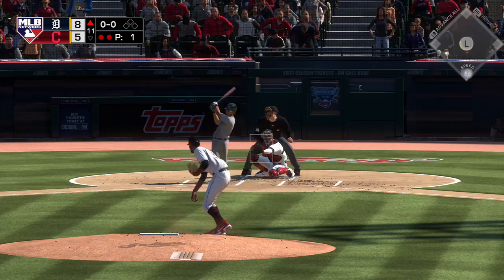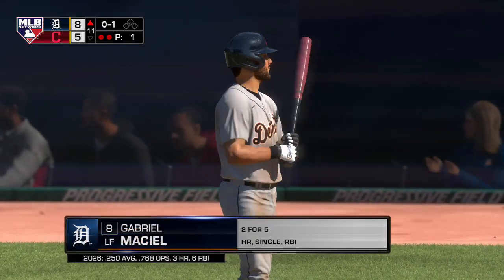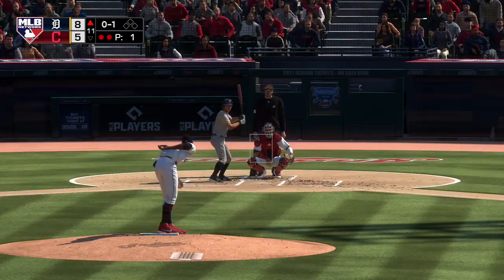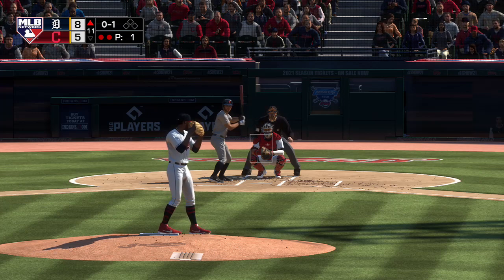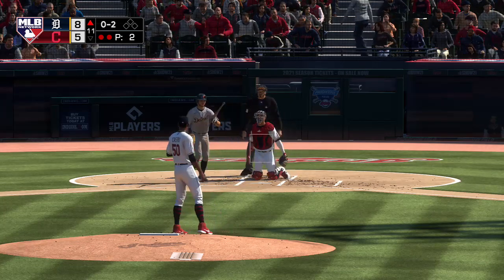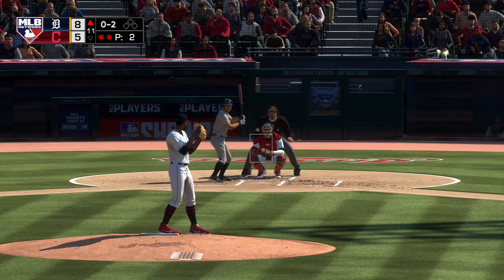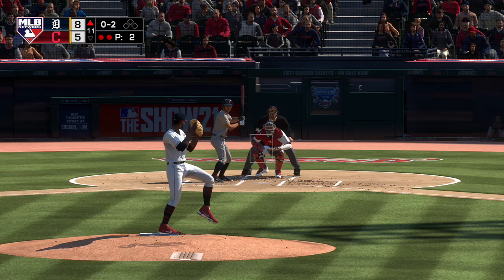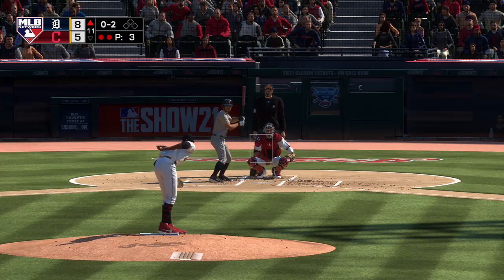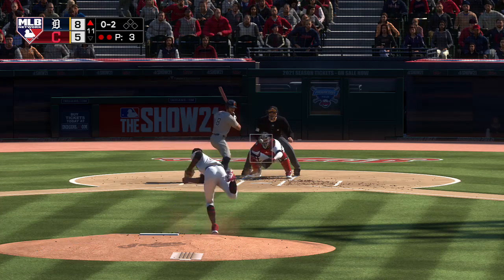To the plate now, Gabriel Maciel. Early swing there as he pulls it foul to the right side. He's looking for his 3rd hit of the ball game here. And this will be fouled away. 3 runs already home here. Fouled away. Ready with another 0-2.